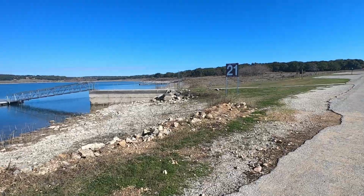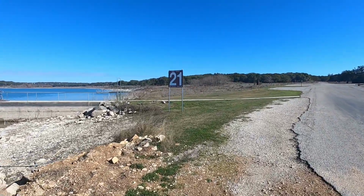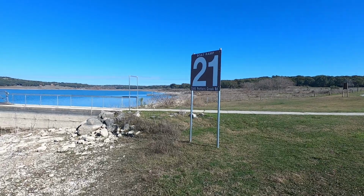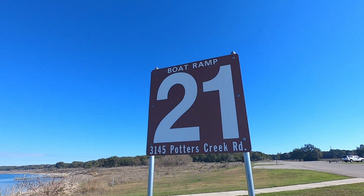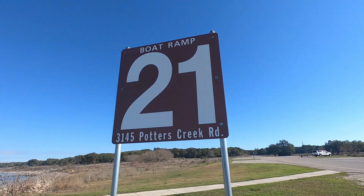And you know, when you come down to these, this is boat ramp 21, and it does have an address on it, so I'll take a picture of that so you know exactly where this is at. There's the sign right there. Boat ramp 21, 3145 Potters Creek Road.